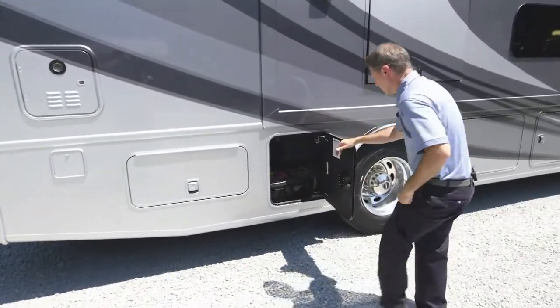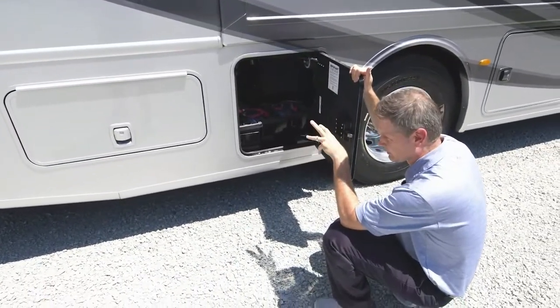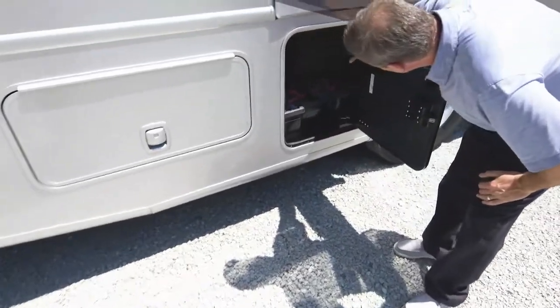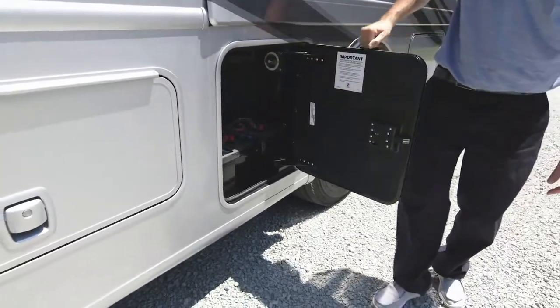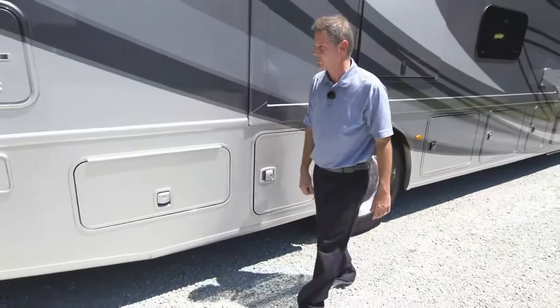As we move on down the line, here are your house batteries. You have four house batteries, your chassis batteries. You have a couple of breakers in here. This is your chassis battery disconnect switch. So if you're storing it, you can go ahead and turn that off. Just remember, before you hit the road, you're going to want to turn this back on so your chassis batteries are ready for you.